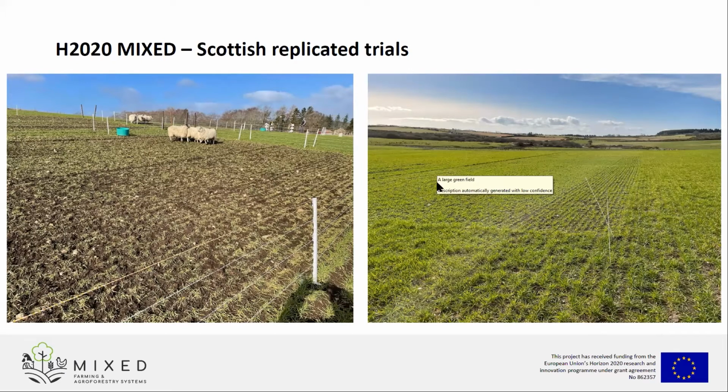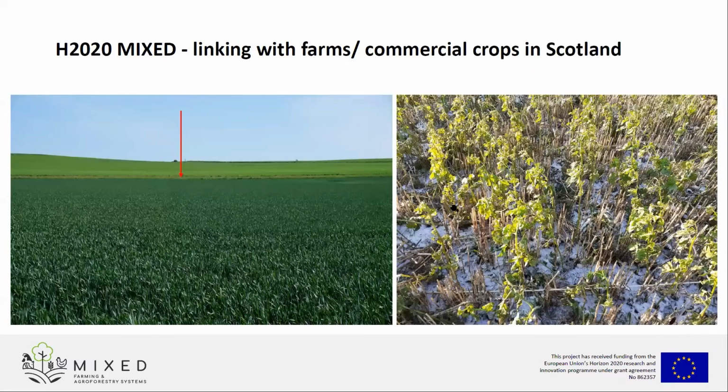The other part of the project is the linking with farms and commercial crops in Scotland. And these are a couple of photos from Backboath, and Hugh's going to kind of discuss why he's doing that, why he's grazing cereals and the kind of benefits and challenges that he's seen. Just to explain the photos, the one on the left is a crop of wheat, and the red arrow is actually pointing at the line where a fence was in that field. And I'll let you guess which side has been grazed and which side hasn't been grazed.